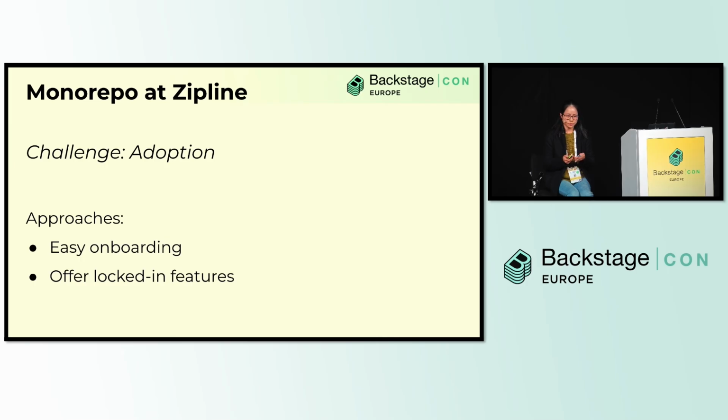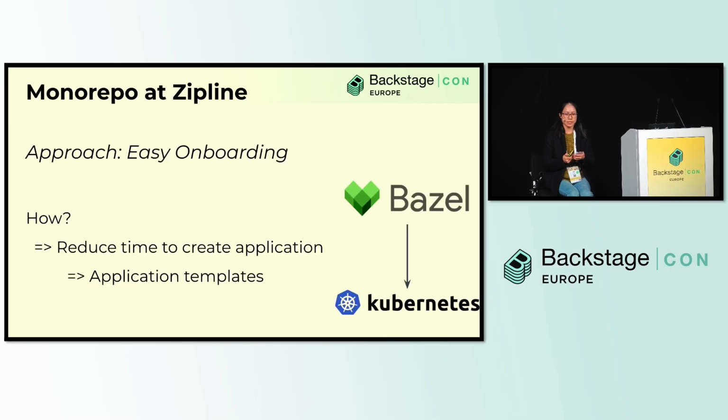And so for the easy onboarding, we try to drastically reduce the time to create an application, and we define the time to create an application from the time when a developer thinks about creating a new application to the point where he or she can see the application up and running in their Kubernetes cluster. And with this, we came up with the idea of writing application templates.